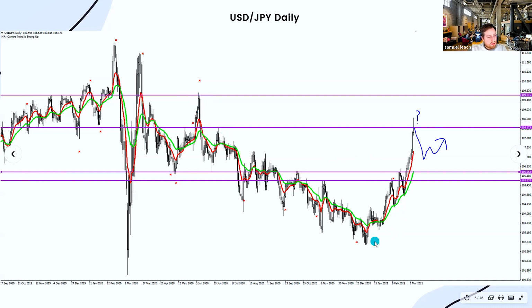It's quite interesting because when we did our prediction of where we would end up this year on US dollar against the Japanese yen, I'm pretty sure I was talking about 108.5, and we're already there, and it's only coming into March. So it's very interesting to see how quickly we managed to gain that ground on the US dollar against the Japanese yen.